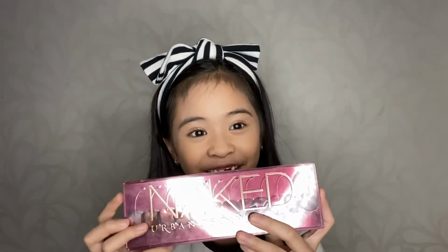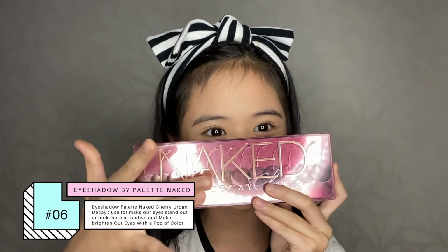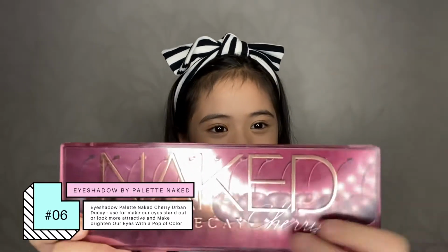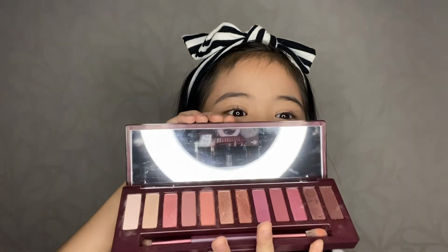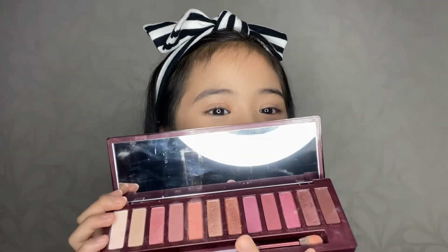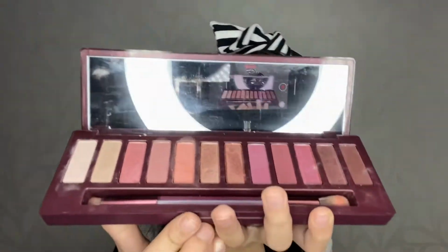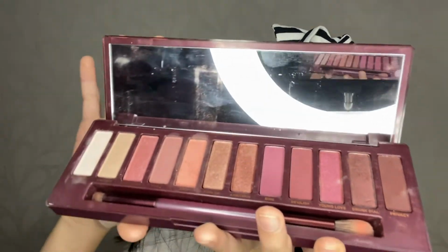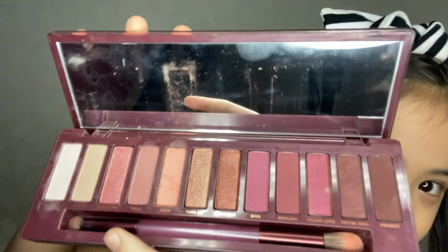Okay, the next one is the palette. This is from Naked. Okay, let's look at the inside. Wow! Look at this! So cool. And I use this one because it's peachy, because the title is the Peachy Cute Look. And I use this brown too and this white. Okay, it's done.